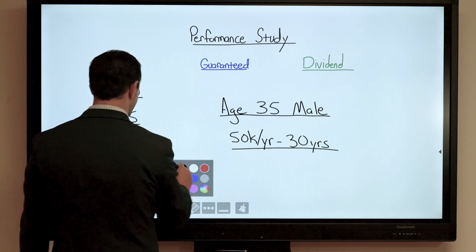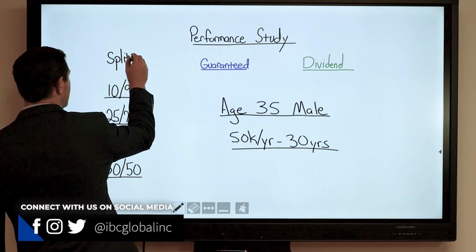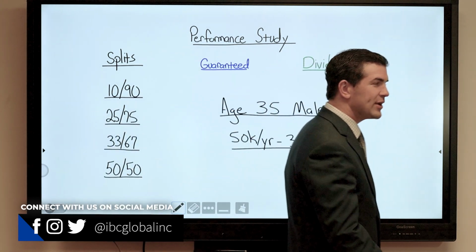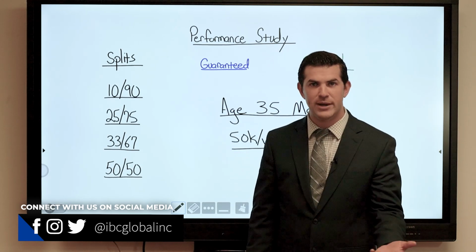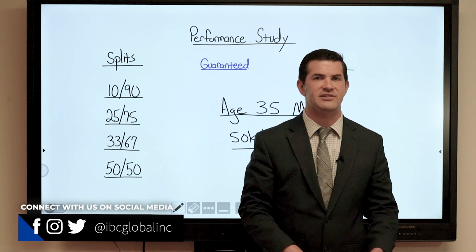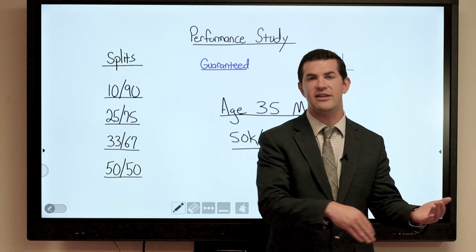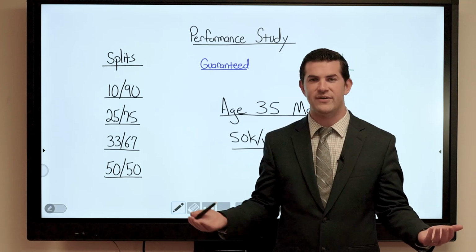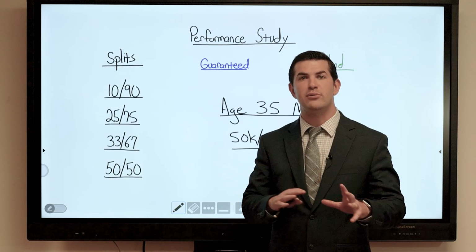And here we go. So we've got our splits on the left. That's what these figures are. You've got 1090, 2575, 3367 and 5050. So what that means is the 1090 split means I have a $5,000 minimum base premium, $45,000 going into PUAs. 3367 would mean a $16,500 base premium, and then $33,500 going into PUAs. 5050, pretty simple, $25,000 each. Point being here is we're going to study specifically how dividends are applied to the policy.